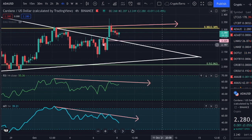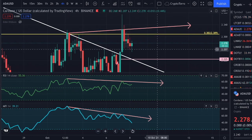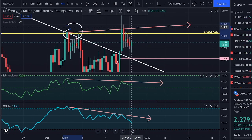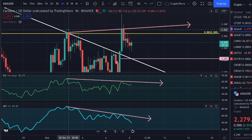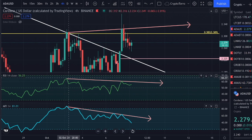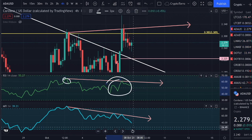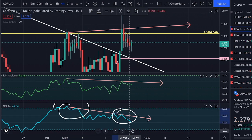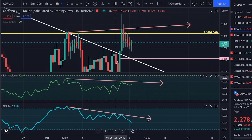So if we take a look at Cardano, you can clearly see something differently playing itself out. We have seen a slightly higher high getting created compared to the previous one on the 2nd of October. And as well, we have seen a lower high getting created on the RSI and a lower high getting created on the money flow chart. So actually, this is a confirmed bearish divergence.